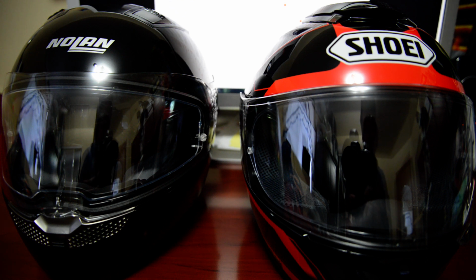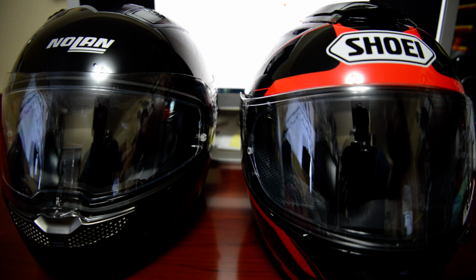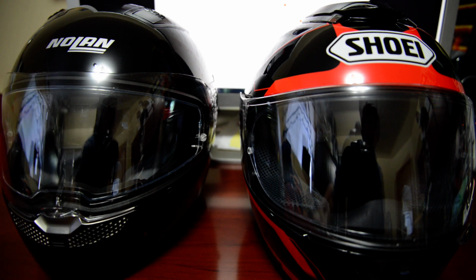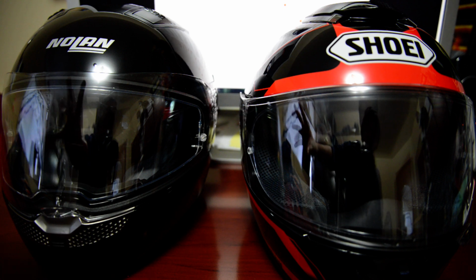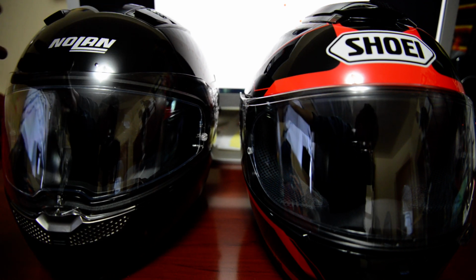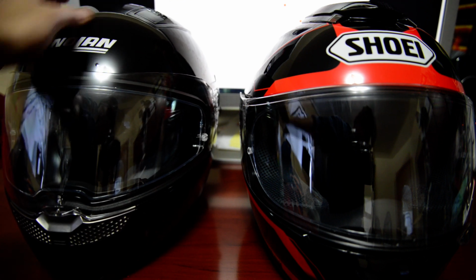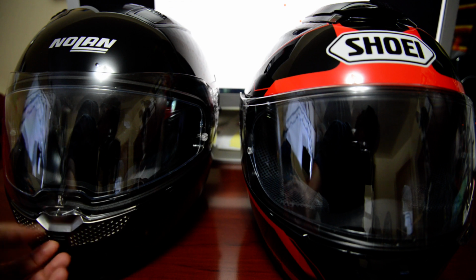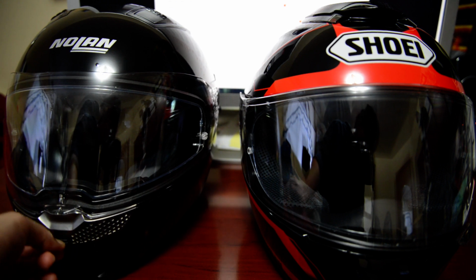However, as a college student, I couldn't afford a very nice helmet like this one over here, so I went and bought this one for $200 at my local shop. Now, I have to say though, for $200, this Nolan helmet actually comes with a lot of features. It comes with two ventilation ports at the top right here, some ventilation at the bottom right here. There's a little thing right here that opens up to ventilate.